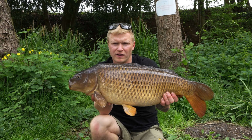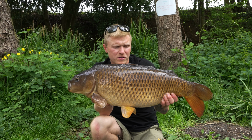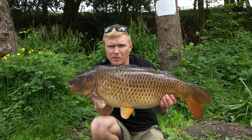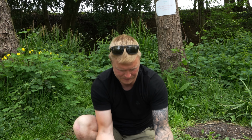Well, we are into the first one of this session. It's a nice low double common. Now it's come from the back wall, so not going to take too long with this. Going to slip this one back and hopefully we get into some of the better fish in this lake, but I'm sure there'll be plenty more on this session.